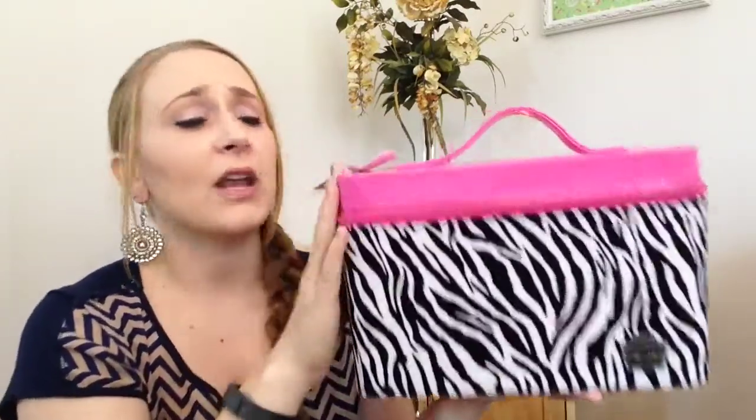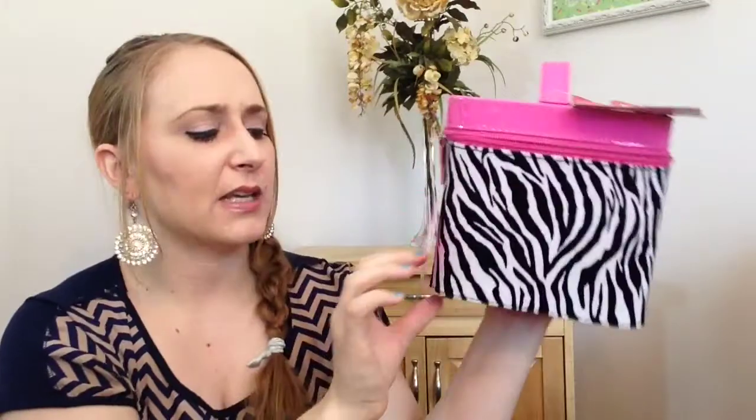So if you're wanting a cheap way to store your Juleps, go to Amazon, search for the Caboodles. It's like a 24 nail polish holder. But yeah, $8. So I got mine for $8 instead of 20, and I'm super stoked to put my 96 Julep polishes inside. All right, next up, I went to some garage sales.